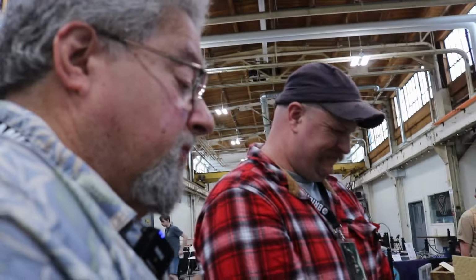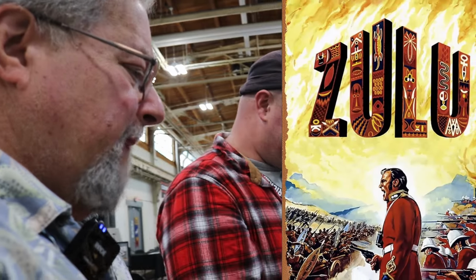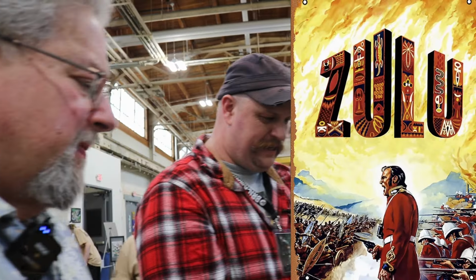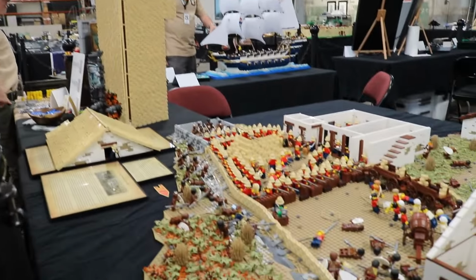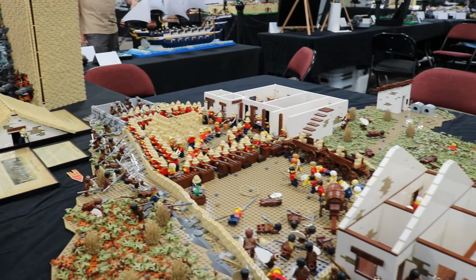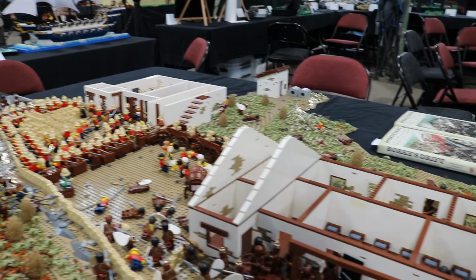One of my favorite movies of all time is, of course, the 1964 movie Zulu, which stars Michael Caine, I think in his first role. And Stanley Baker, yep, was playing Lieutenant Chard. The movie was actually pretty accurate. It was close.